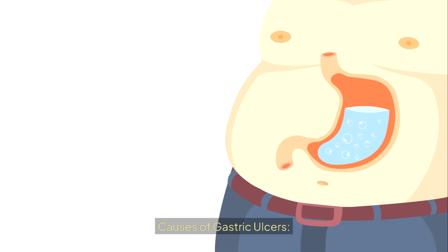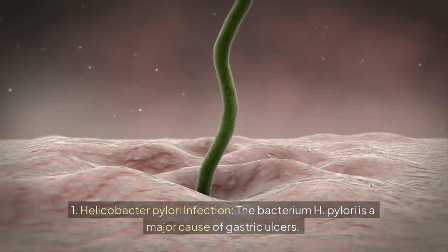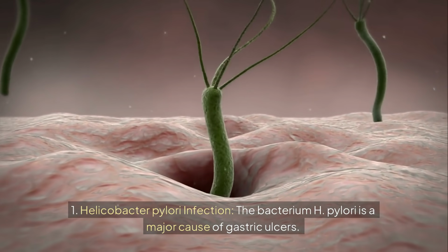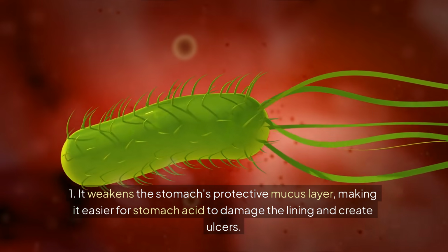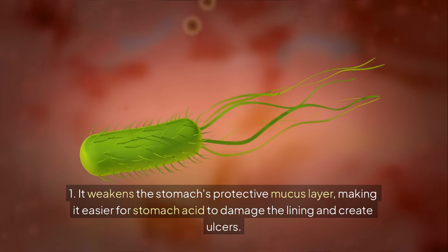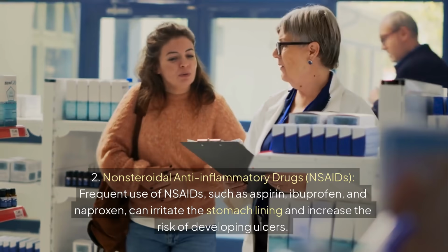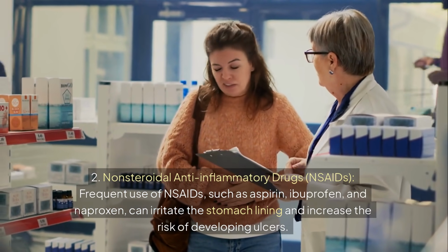Causes of gastric ulcers. 1. Helicobacter pylori infection. The bacterium H. pylori is a major cause of gastric ulcers. It weakens the stomach's protective mucus layer, making it easier for stomach acid to damage the lining and create ulcers.